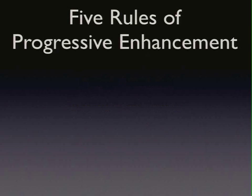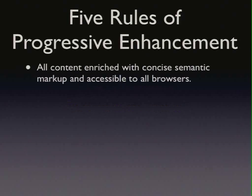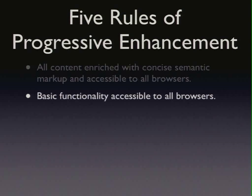So there's really 5 rules of progressive enhancement. First of all, all content should be enriched with really concise, precise semantic markup. Markup's job is to add meaning to content. It's not concerned with presentation. It's not concerned with anything else. Its job is to add meaning to content. Basic functionality needs to exist for all browsers. So this means that the hrefs need to go somewhere, that the forms need to submit, just the core functionality. Obviously, the drag and drop's not going to work at this layer, but you should still be able to click around, submit a search, compose an email.